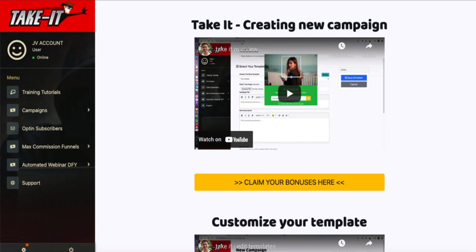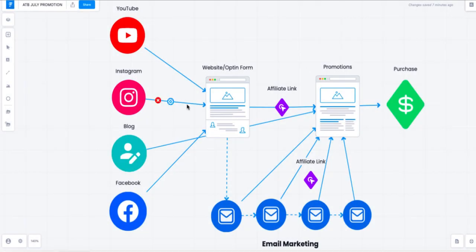If I just show you very quickly on a funnel what happens here, the idea should be that you get traffic over to your website and opt-in form. They go through an affiliate link and then they go ahead and they purchase any kind of promotions that you have. If you have an opt-in form, obviously you can gather their email addresses and you can go through and email and market various offers to them, because obviously they're now on your list.